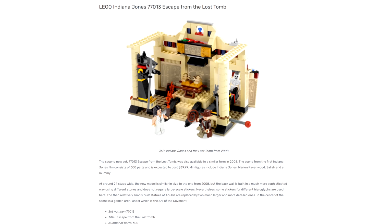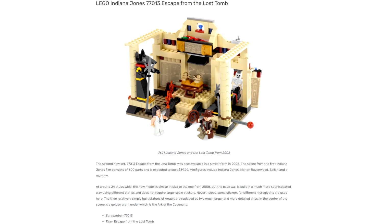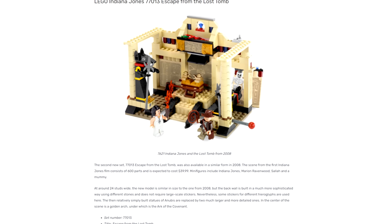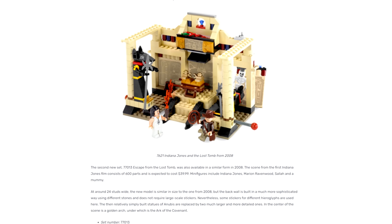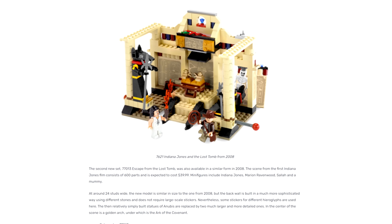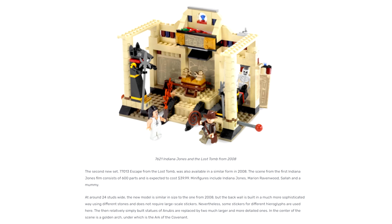Nevertheless, some stickers for different hieroglyphs are used here. The then relatively simply built statues of Anubis are replaced by 2 much larger and more detailed ones. In the center of the scene is a golden arch, under which is the Ark of the Covenant. And again, 4 minifigures, 600 parts, $40. No way that's the final price.